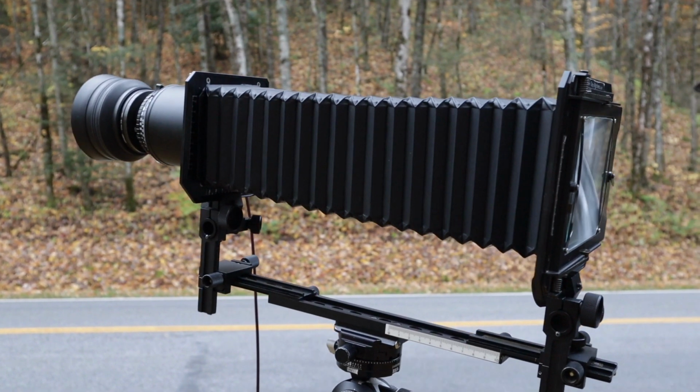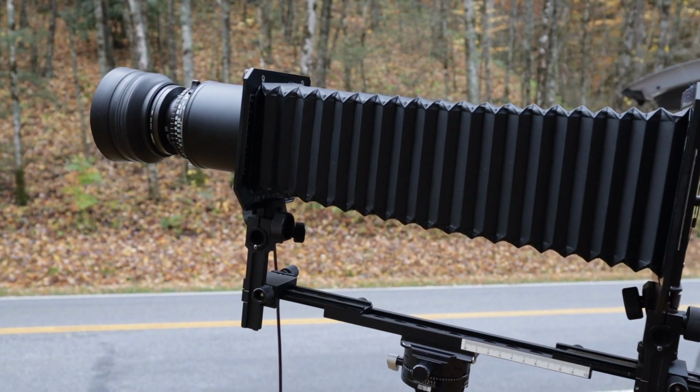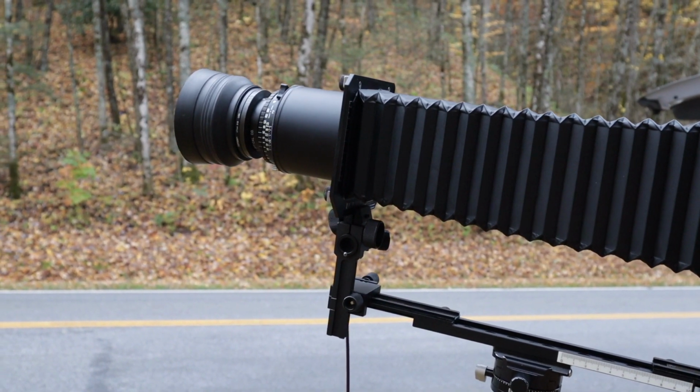So just the 450 millimeter lens on the Toho camera, and I used Provia and Velvia on this scene, so we'll see how that turns out. But now I'm going to get packed up and keep going. I'm hoping to head over the mountain onto the Tennessee side of the park today and explore some more. So stay tuned, and hopefully we'll find some more subjects to work on.